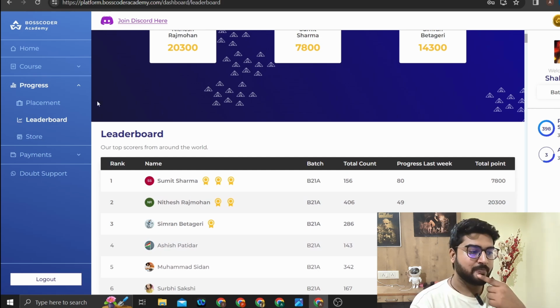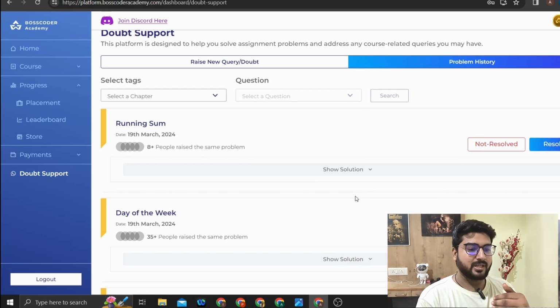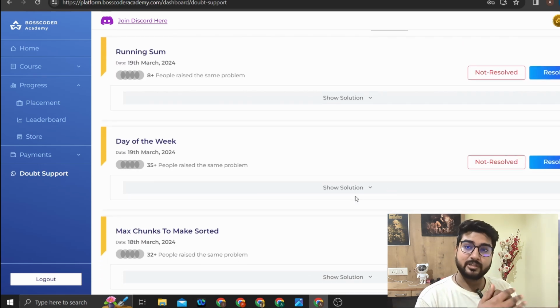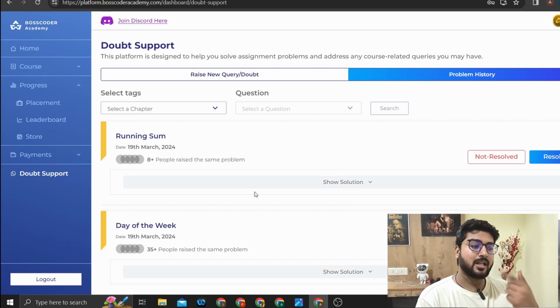Now one more thing which is also good is an entire section for doubt support. If anytime you're doing something and you have a doubt, you can just put in a doubt query, and someone will reach back to you. You can see the history of the doubts you've had, and mention whether it was resolved or not. So there will always be people there to help you with your doubts and your learning.